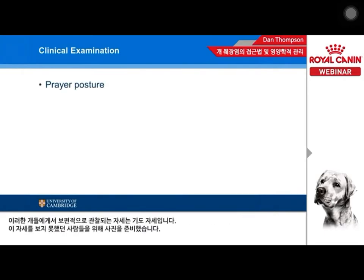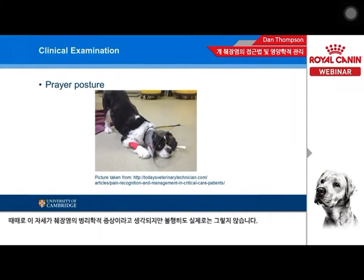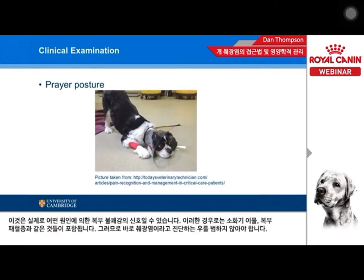The classic cited observation in these dogs is the prayer position. For anyone who hasn't seen this, I found a nice picture of a dog demonstrating this. There's sometimes an assumption that this position is pathognomonic for pancreatitis, but unfortunately that's not really the case. This can really be a sign of any kind of abdominal discomfort. And so other classics that you really don't want to miss include things like GI foreign bodies, septic abdomens, that kind of thing. So don't be fooled into jumping straight into pancreatitis if you see this.